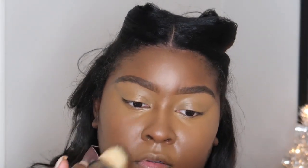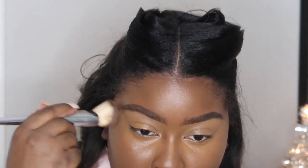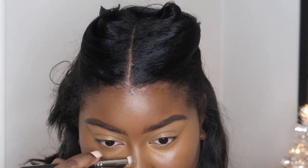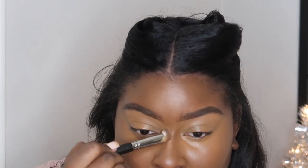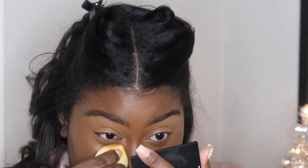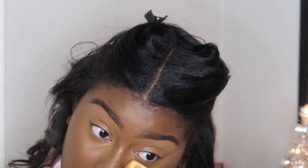I'm just using my foundation brush to blend out the edges. Boom, boom, boom. And then I'm taking this brush here and my foundation that was on it and just trying to snatch my nose. Now I'm gonna go in with my Dermablend setting powder. Set everywhere that I highlighted. So I'm gonna make sure that there's absolutely no creases under my eyes. And then we're gonna set up that powder.